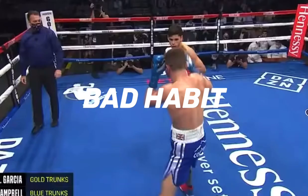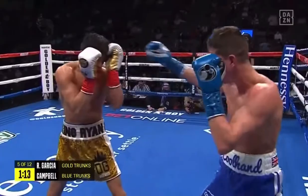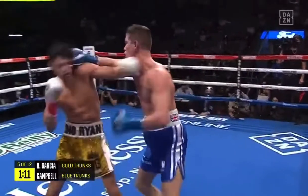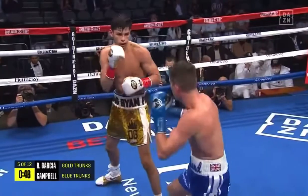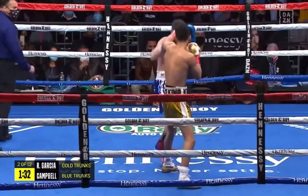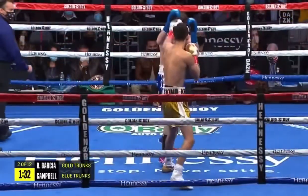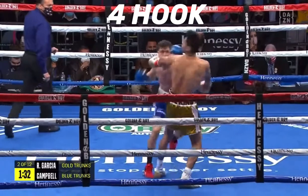Last but not least, Garcia has a bad habit of dropping his backhand to catch, block, or parry southpaw opponents' backhand body punches. Luke Campbell showed him a pattern of attacking the body with a hook and cross, as Garcia was either staying stationary or countering Campbell as he was closing distance to attack with that inside step. So Garcia started dropping his backhand to block the body shots. That was the trigger for Campbell to feint the body shot and start turning it into a backhand hook to the head, which hurt Garcia and knocked him down in round 2.